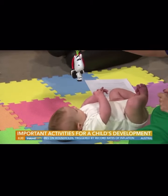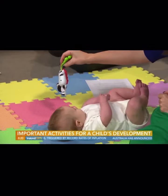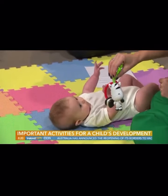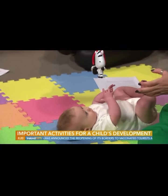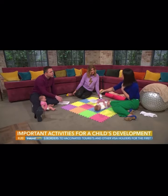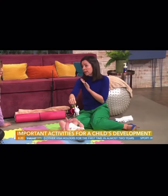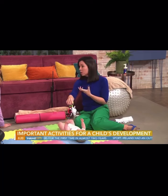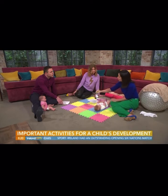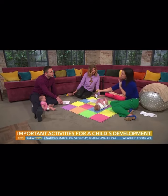Then you can move it very gently side to side, and their head will actually follow this as well. So you can see her head turn there like that. The beauty of this is it can be done from newborn, but it also helps in preventing torticollis and plagiocephaly. Torticollis is where the neck tightens on one side, so they favour their head tilting to one side, and it's really important that that doesn't happen. This is a really lovely little activity that can help prevent that, because you're rotating the head and the neck and stretching out those muscles on either side.